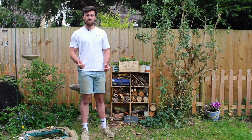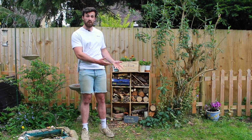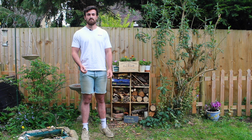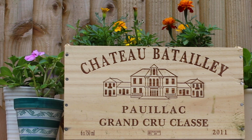So this week I'm going to be showing you how to build one of these. It's a creature condo or bug hotel, and once finished, this construction for all creatures will attract more bees, butterflies, ladybirds and other beneficial insects, as well as providing refuge for amphibians such as frogs and toads, and even a home for small mammals like mice and possibly even hedgehogs.